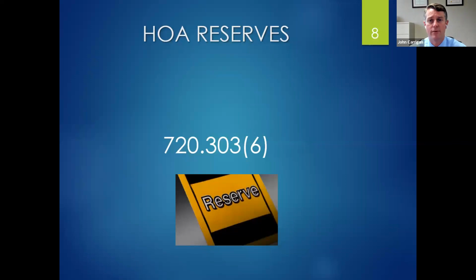I recommend to every client that within their budget, they have reserves. There's a lot of strategy that goes into how you calculate those reserves, whether they're mandatory, whether they're voluntary. We'll get into the details and strategies associated with that, but you should have reserves, because the worst call I get from a client is, John, we had an engineer come out. We have this huge issue. We have no money to pay for it.